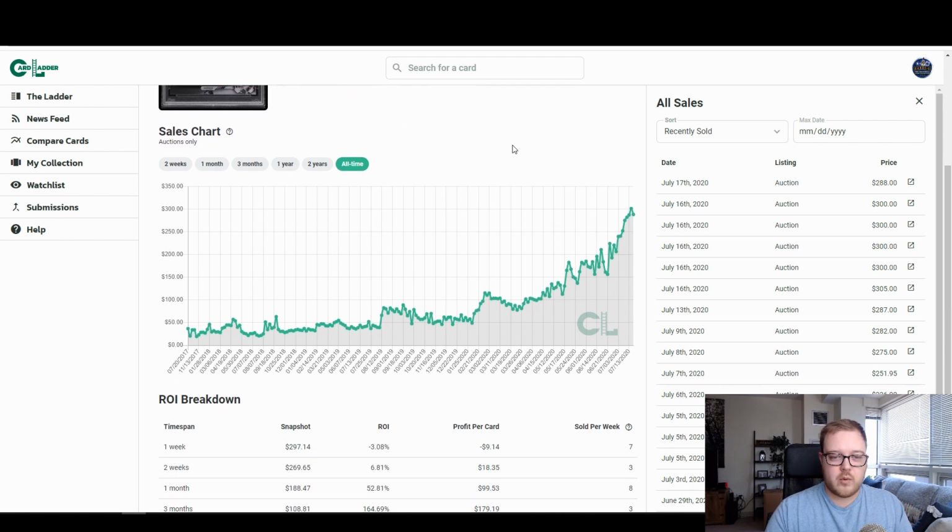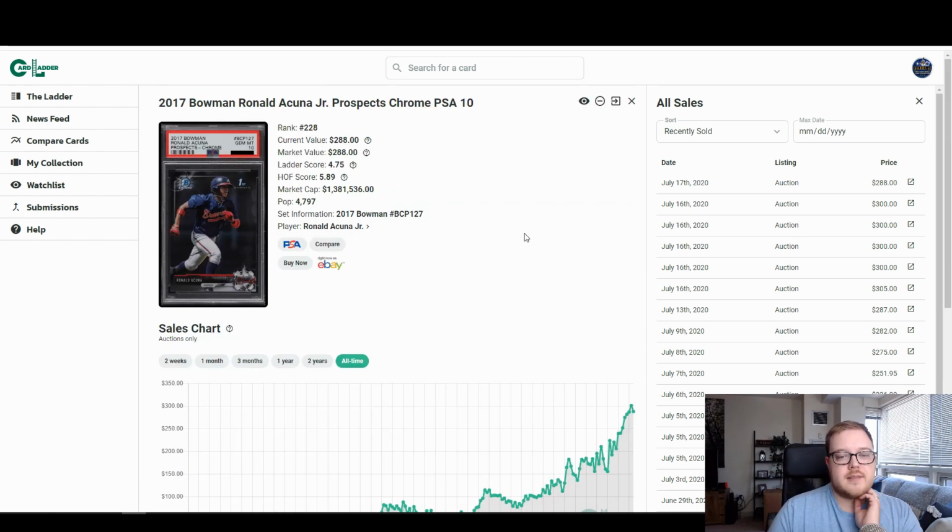But if we want to take a look at the sales chart to try and see what is going on with this particular card, they do a really good job laying out exactly what's happened with the sales history of this card. Just something to note, if you're a very right-brained analytical person, this is a perfect sort of platform to test your theories out on.